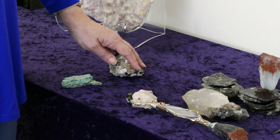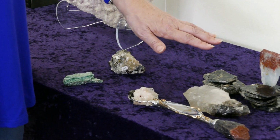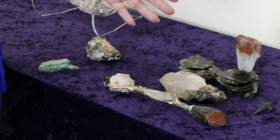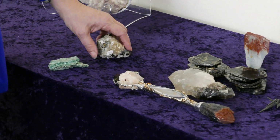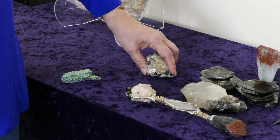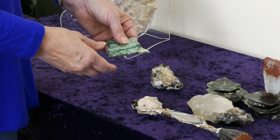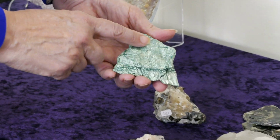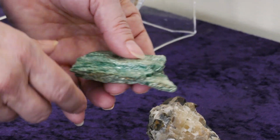We're looking at the new detox tools and techniques that have been developed since Linda trained in crystal surgery about 15 years ago. We begin with Garnet in Matrix and Fuchsite. And you can see that amazing shimmer that moves stagnant energy. It's very powerful.